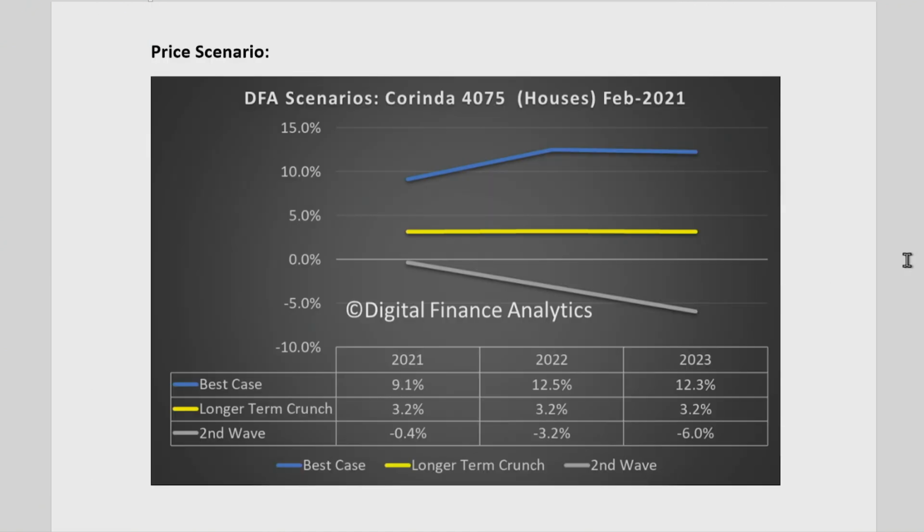Finally, we'll talk about price scenario. So this is our standard scenario analysis. The best case scenario, assuming that the virus gets under control, the vaccines get rolled out quickly and the borders reopen, is we could see a rise of around 9% this year, 3% the following year, and maybe a slight adjustment in 2023. If, on the other hand, the virus rattles around longer and the borders stay shut for longer, the rise is going to be significantly smaller.